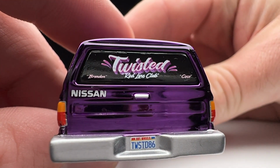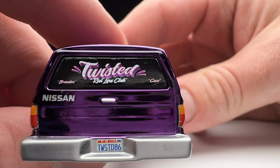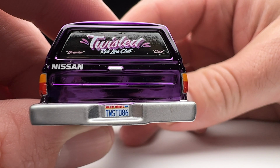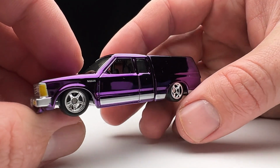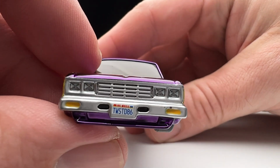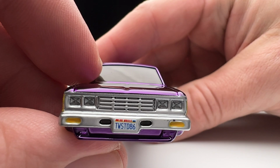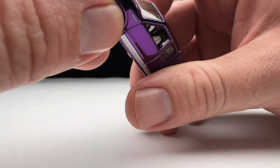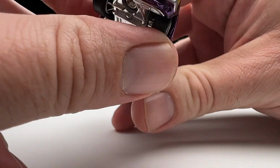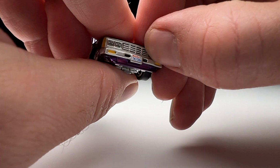Twisted Redline Club, Brendan and Coco. So Brendan Vituski. I don't know who Coco is. Twisted 86, because it's an 86 truck. The wheels look good on it. The headlight graphics look pretty cool. The plate on it's tampoed on slightly crooked, but it's not that bad. I have to point it out because someone else will if I don't.